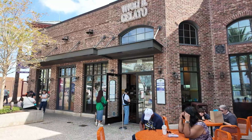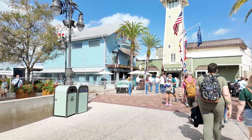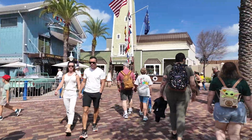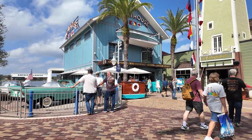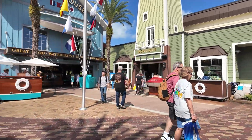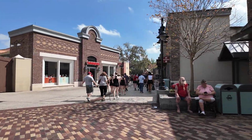Vivoli Il Gelato. Probably said that wrong. I apologize. The Boathouse over here and the Amphicar launch. Super fun. We have a Joffrey's stand, so if you need some coffee or tea. And then the regular Boathouse, another great restaurant to eat at, very classic here at Springs. Super fun place to dine.